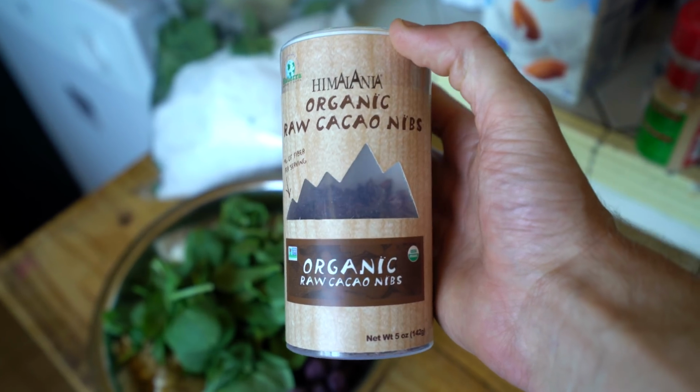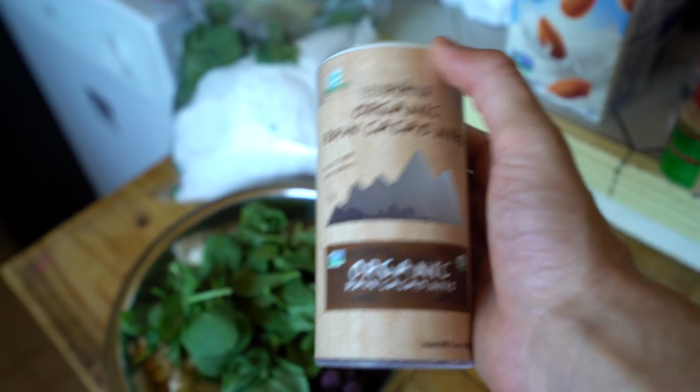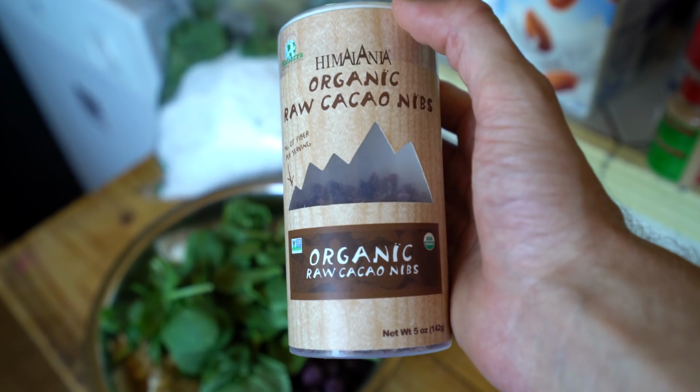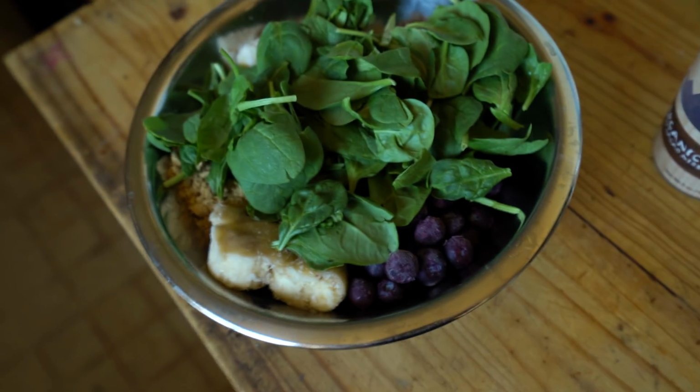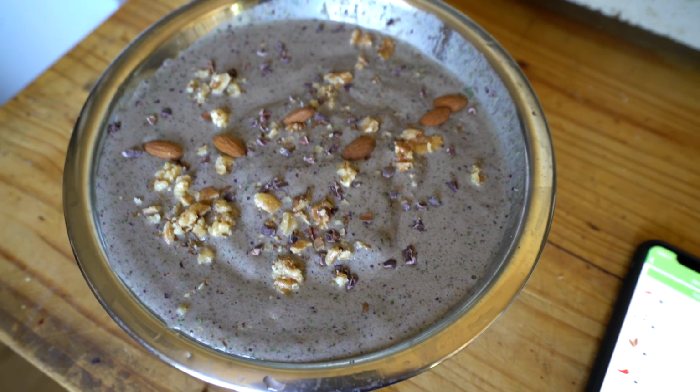This is always just a personal touch of mine. I like to put a tablespoon or 2 tablespoons of cacao nibs on there. And if I had coconut shreds, I would also probably use a tablespoon or 2 of that, but I definitely need to order that online as well. Now, I'm gonna take this, we're gonna blend it up. This is what it's gonna look like. And this is what the bowl is looking like.